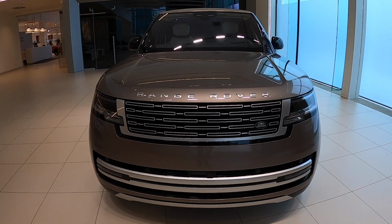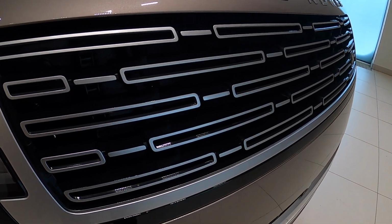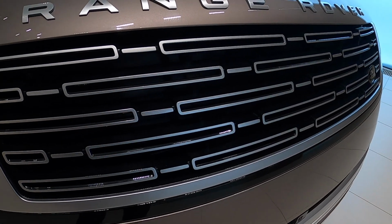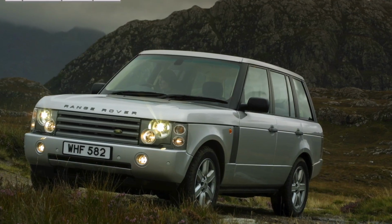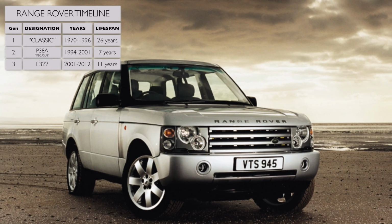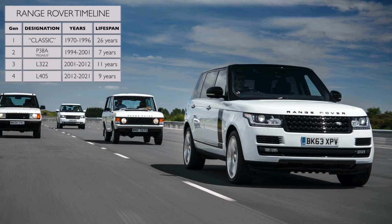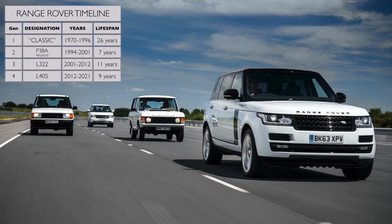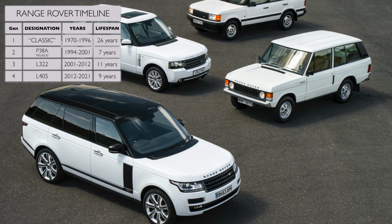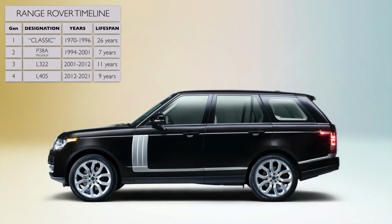Indeed, usually when a brand new Range Rover generation is introduced, it's a substantial step forward. Remember when the very successful 3rd gen L322 was introduced back in 2001, what a timeless design. And then in 2012, the 4th generation, also known as the L405, was introduced. Honestly, it feels like it was yesterday.